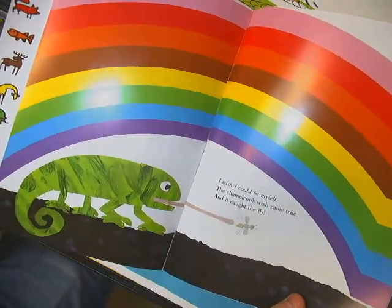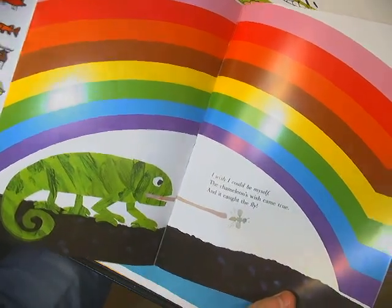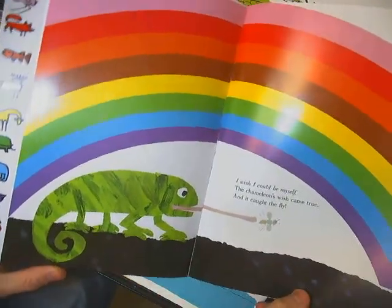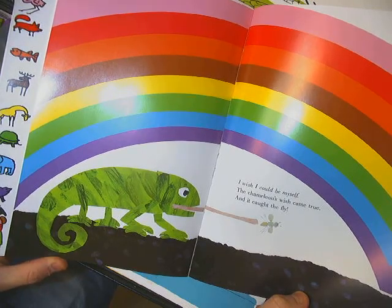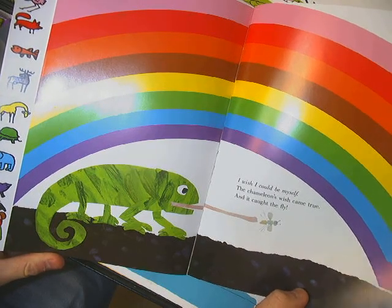You know, I wish I could just be myself. And the chameleon's wish came true, and he caught the fly. So all those different colors and all those different animals, but in the end, the chameleon's happy just the way he was in the beginning. So kind of like the chameleon, we just should be happy with who we are, because we're special and unique, and we have special talents.